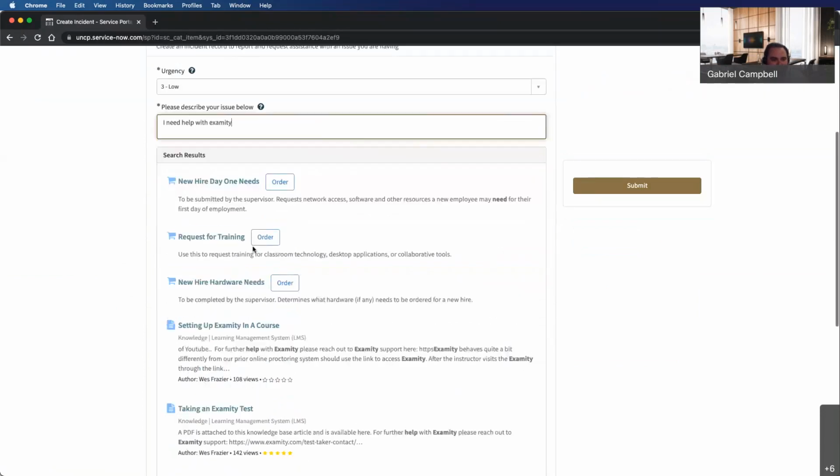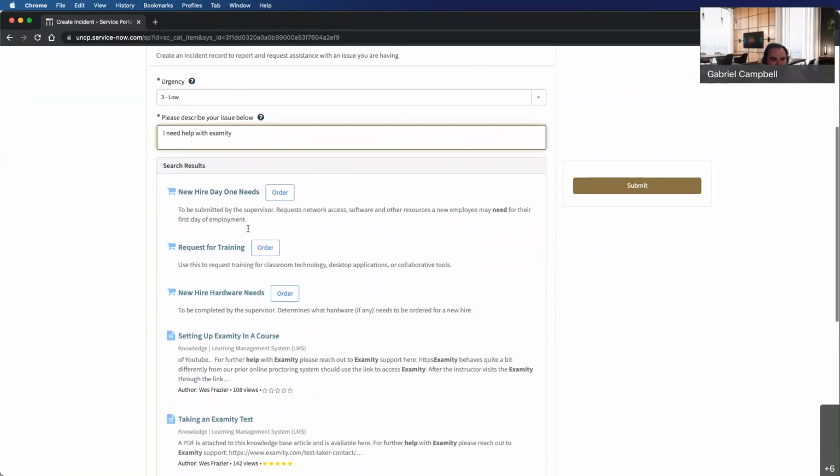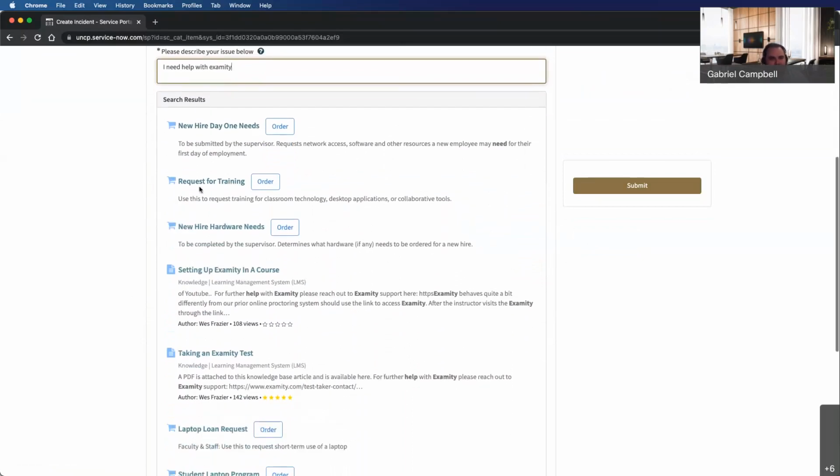When I start typing in here, it's going to have search results that show up that give you things that may be useful to what you're searching for. So if I look at these at a glance, these first few things with the shopping carts are requests or service catalog items. So I know that new hire day 1 needs doesn't really apply to me. A request for training might. If I needed help with learning how to use Examity, that might be helpful to click the order button on.